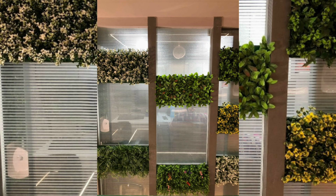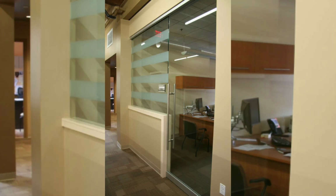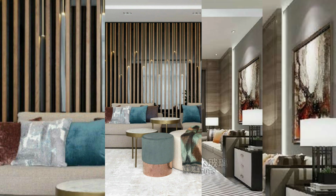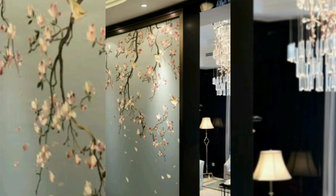Modern glass wall partitions play a pivotal role in contemporary interior decor, offering a dynamic blend of aesthetics and functionality. These partitions seamlessly integrate into the design, fostering an open and visually spacious environment. Remember that the choice of glass partition design should align with your overall interior design theme and the functionality you're aiming to achieve in your space. Whether you're going for an airy and open atmosphere or a more segmented layout, modern glass partitions can be a versatile and stylish solution.